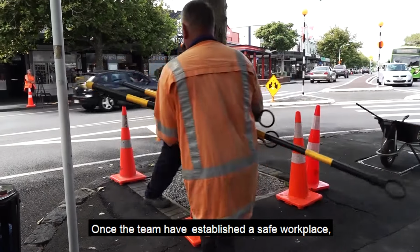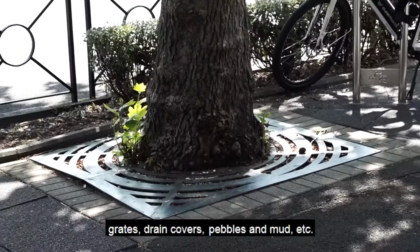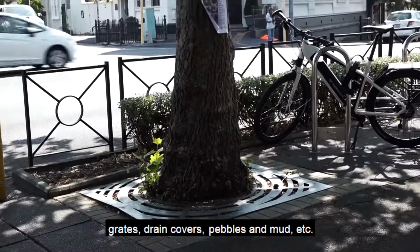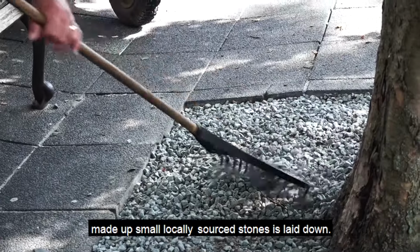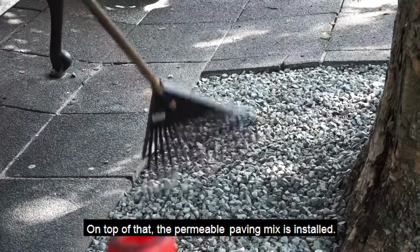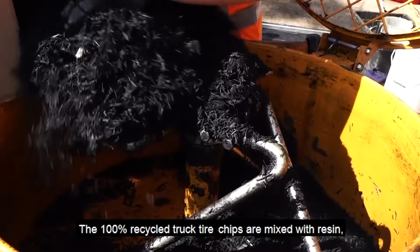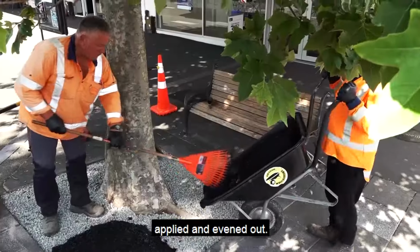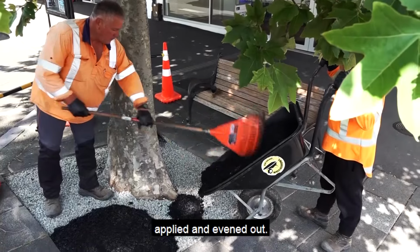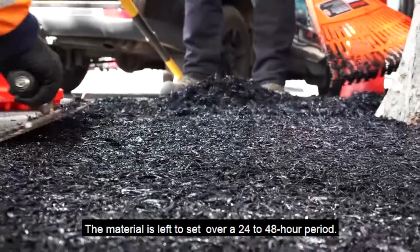Once the team have established a safe workplace, we start by removing the current surrounds, grates, drain covers, pebbles and mud, etc. A layer of drainage metal made up of small locally sourced stones is laid down. On top of that, the permeable paving mix is installed. The 100% recycled truck tire chips are mixed with resin, applied and evened out. The material is left to set over a 24 to 48 hour period.